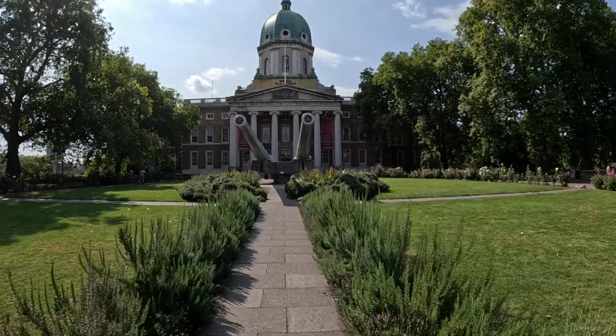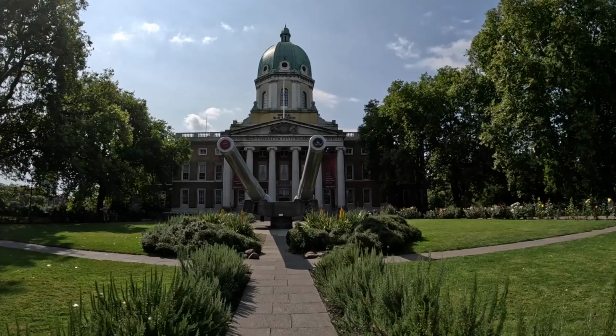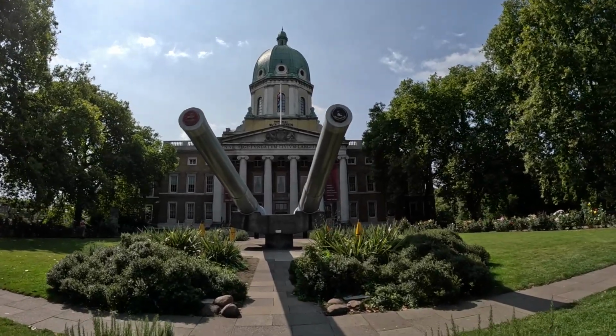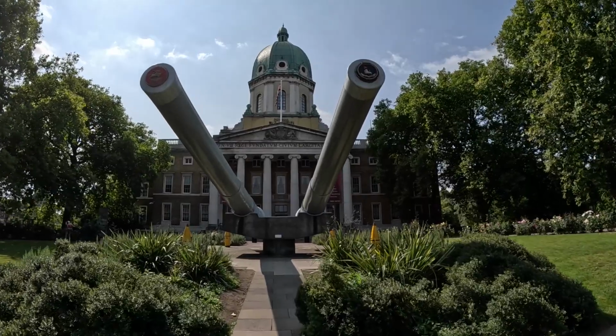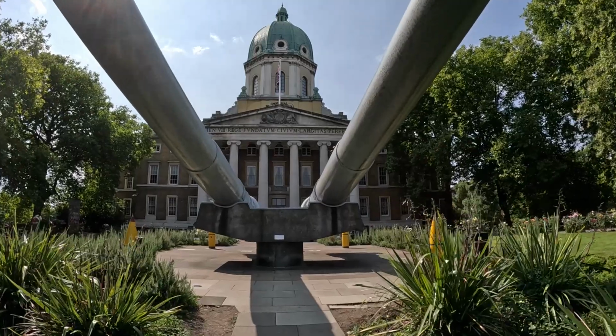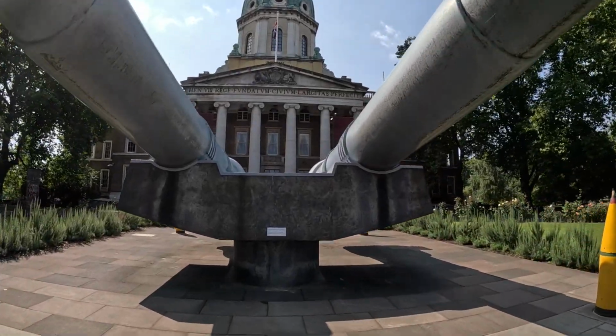We are now here at the Imperial War Museum in Lambeth. So this is probably the main branch of the Imperial War Museum. And outside of it we have these very large guns from a battleship. Absolutely humongous things. Certainly a lot bigger than what we'll see in HMS Belfast later on today.